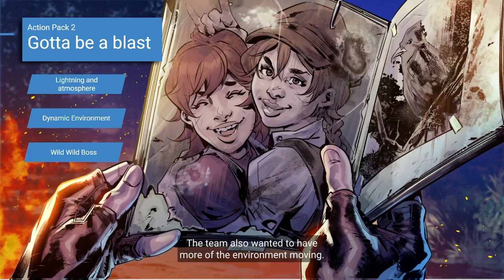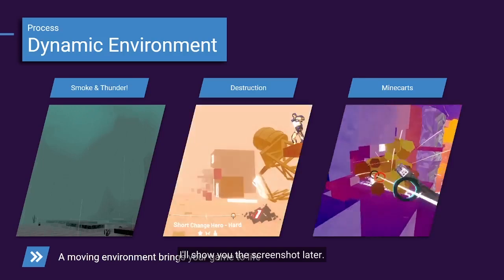The team also wanted to have more of the environment moving. We were hoping to have player-triggered destruction, but unfortunately that became beyond the scope of this update. However, we did get an exploding water tower, minecarts, and tumbleweeds in. And of course, we had to make our boss even cooler than the last one, so it's a mechanical scorpion. I'll show you a screenshot later.